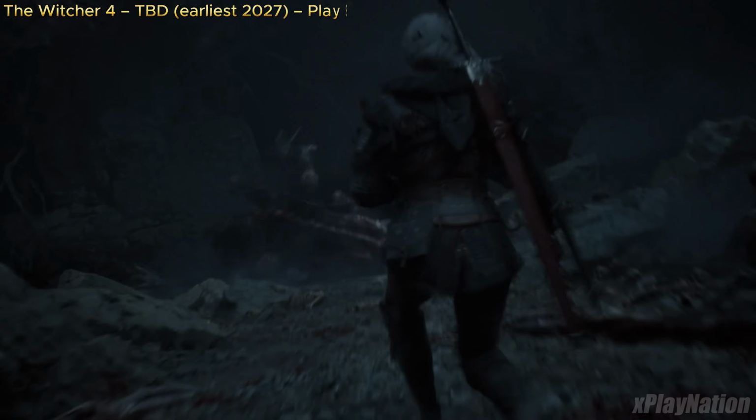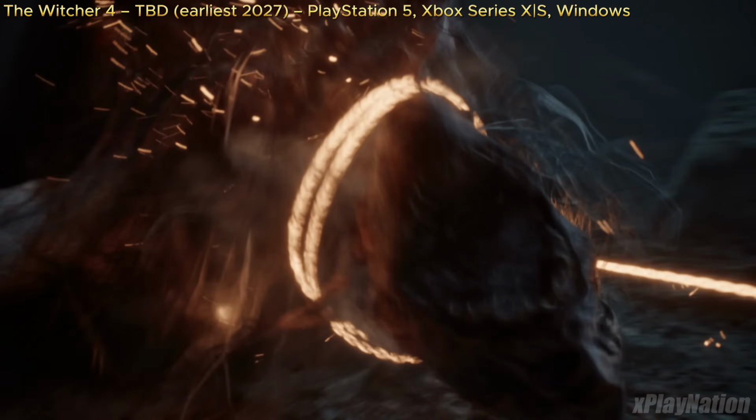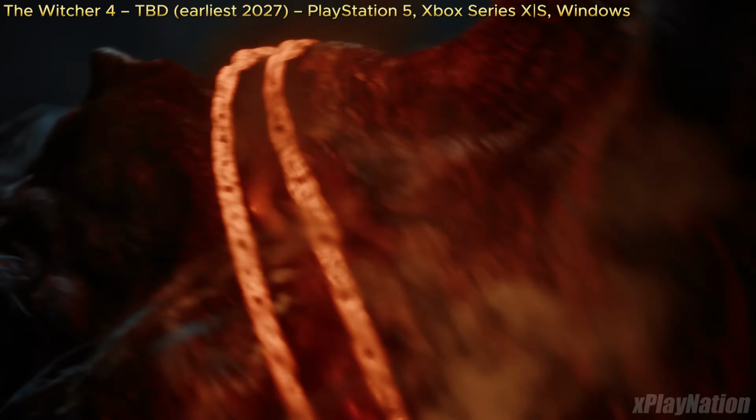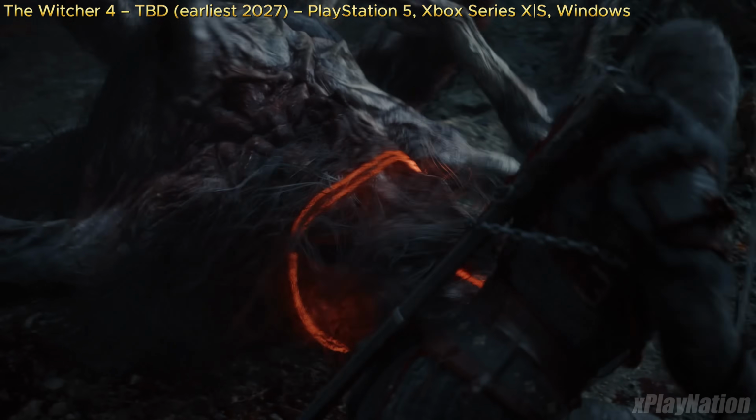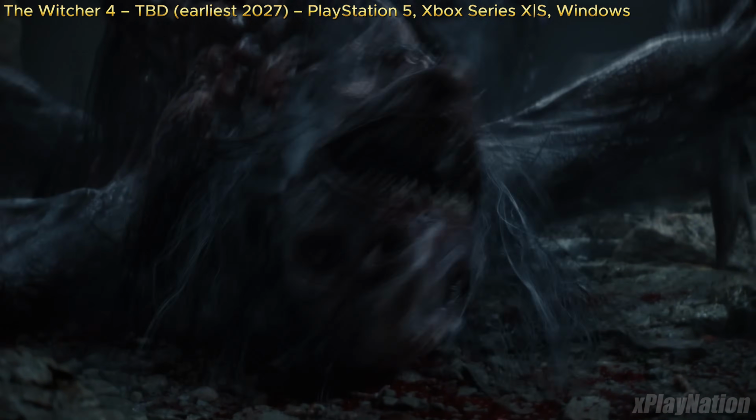CD Projekt Red is returning with The Witcher 4, and realism is at the heart of it. Built on Unreal Engine 5, the environments are sharper, denser, and more atmospheric than ever. Forests feel alive with shifting light, cities look weathered and inhabited, and characters carry micro-expressions that make them feel human.